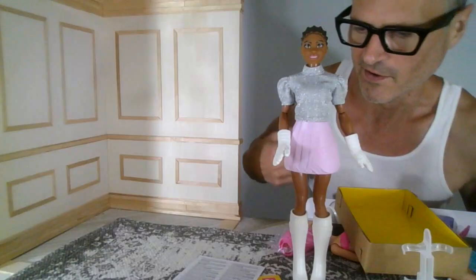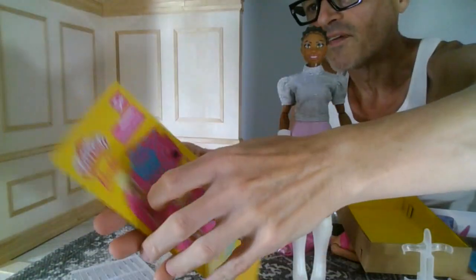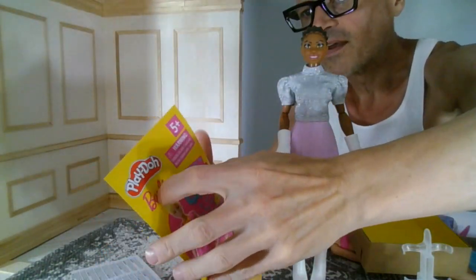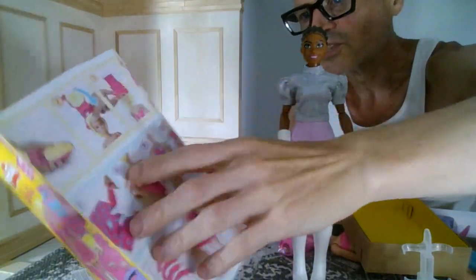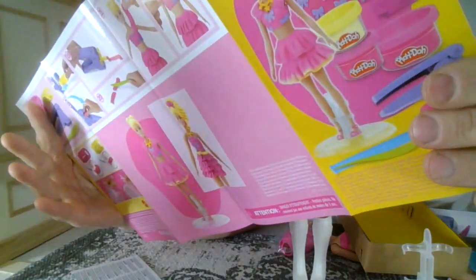I'm not playing with Play-Doh today. And then we got some propaganda here, and then we've got more propaganda. Will I be saving this instruction sheet? No, I don't need this. I usually save. You know what? Maybe I will save it.